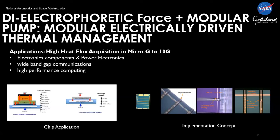Now, if we were to apply it to electronics, you see this concept on the left-hand side at the bottom under the chip application. The left-hand picture is a typical chip application with all the attendant thermal resistances. And then on the right-hand side, if you embed an EHD type system, you have fewer thermal resistances. In other words, you would be able to transfer the heat for a lower temperature drop. That leaves you with higher temperature heat to either reject and take the weight savings as a smaller radiator, or you can take that heat that you're rejecting and perhaps use some sort of heat engine, if you had such an application for whatever instrument or application you were flying in.